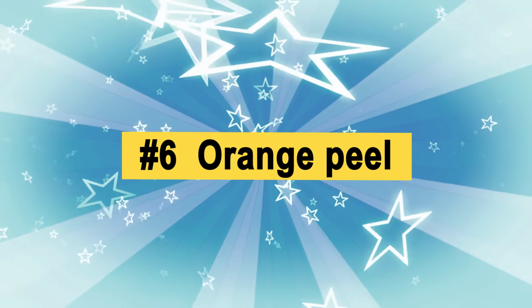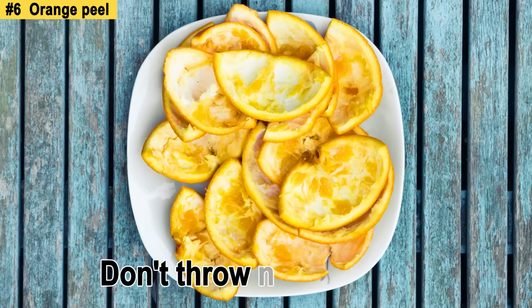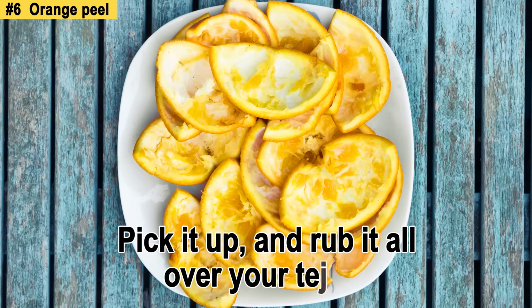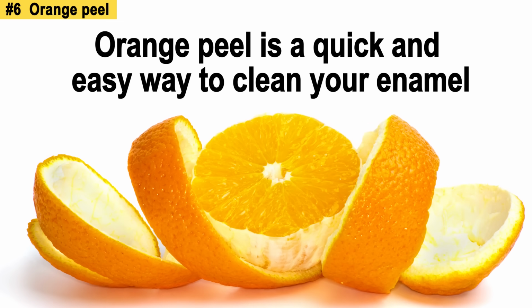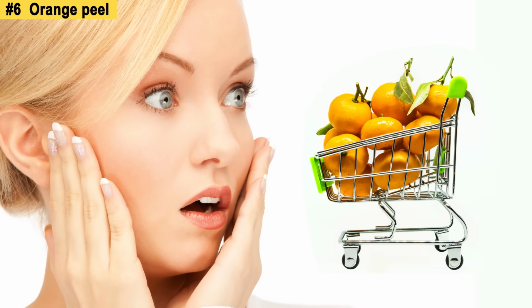6. Orange peel. After you eat an orange, don't throw away the peel. Pick it up and rub it all over your teeth. Sure, you'll look weird, and people might stare or slowly back away from you, but you'll know you're not crazy. You just know that orange peel is a quick and easy way to clean your enamel. Oh, and don't worry, your teeth won't turn orange. If they do, you should maybe consider getting your oranges from a different store because that would be really alarming.